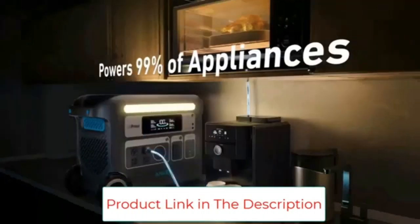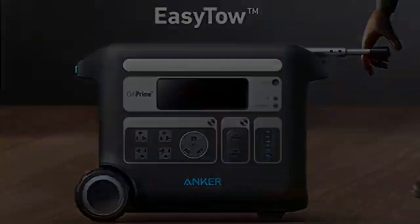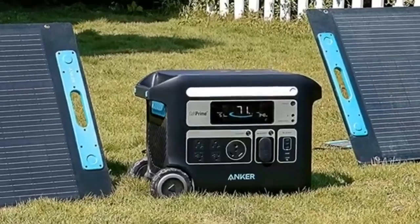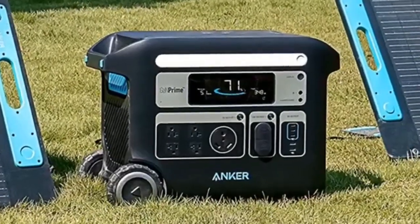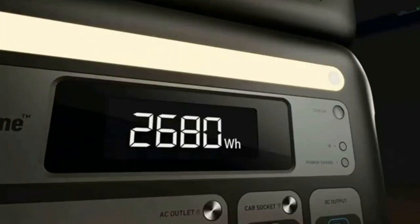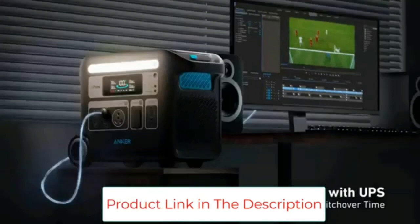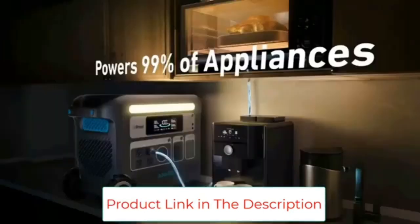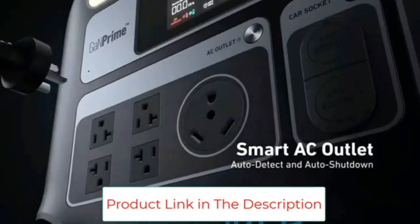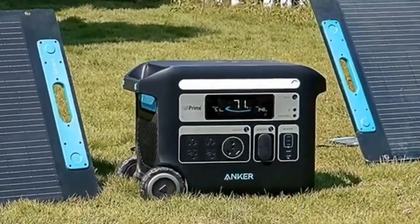The Anker Powerhouse 767 is a power station with a battery capacity of 2,048 Wh, or 2 kWh. The energy is stored in LiFePO4 battery cells. These are known to be particularly durable. The manufacturer promises safety and reliability for 3,000 charging cycles and 10 years of service life, and also gives a 5-year manufacturer's warranty. If the battery capacity is not enough for you, you can double it.